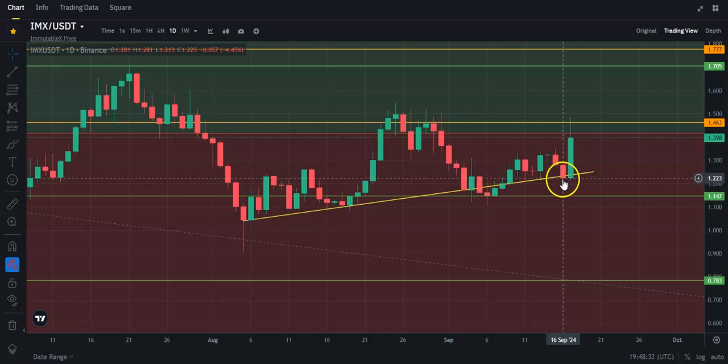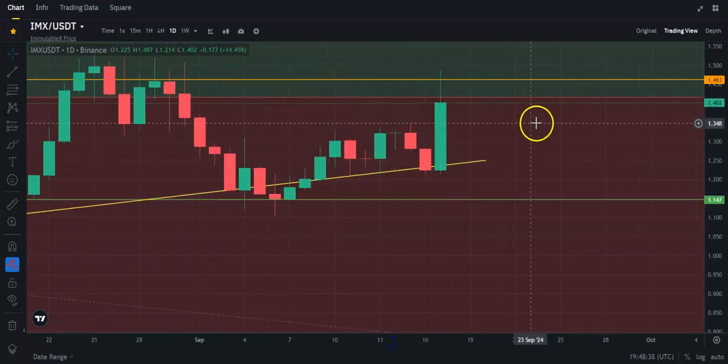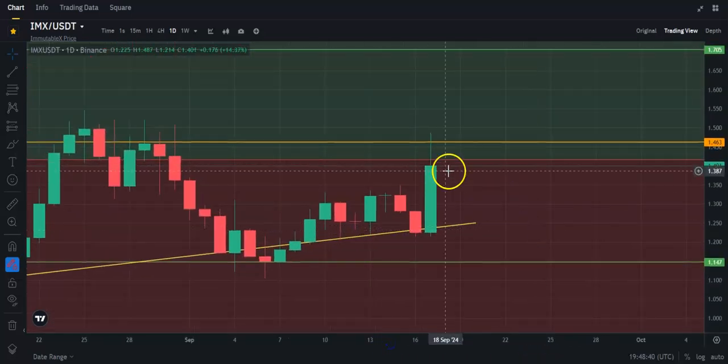And actually yesterday we did break down under the trend line. But you can see that today we have quite a large candle. Now we are trying to break out of this lowest Fibonacci level here. So we've got to get above $1.42, let's say, to get out of the Fibonacci here.